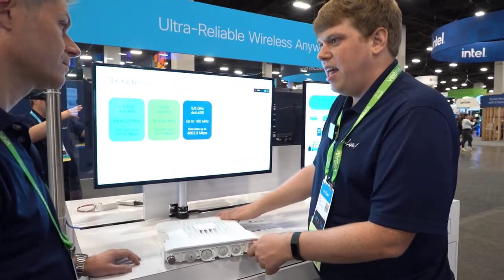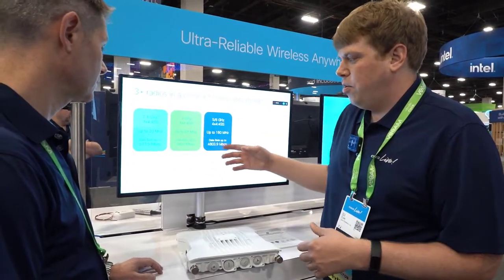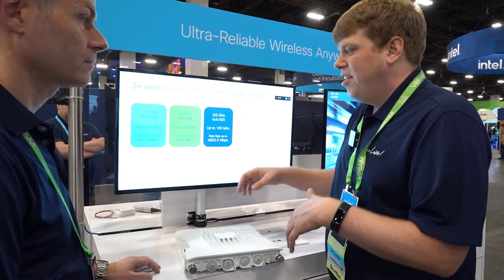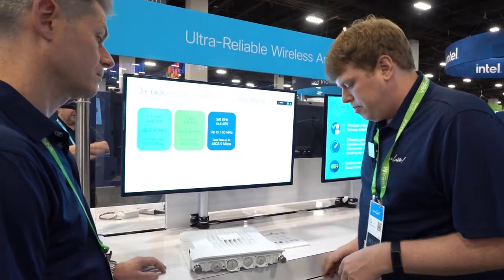With that dedicated scanning radio, that happens in the background, so you're able to get the maximum performance from all these other radios. And as you can see, with the increased data rates available in 802.11ax with the Wi-Fi 6 and 6E standard, when you're up in those data rates, you don't want to take that time to go off and do those things in the background. So that's why we have the scanning radio.